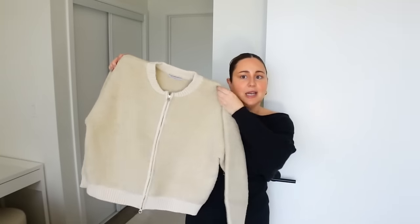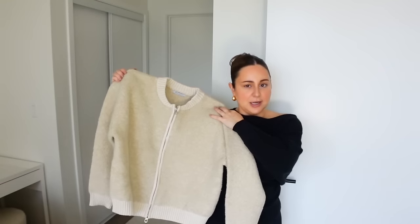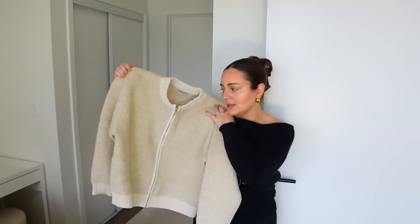But I wanted to show you guys what I got in that SHEIN package, because remember I told you guys about the jacket where Jessica was like, I don't think you're gonna like the SHEIN one, I think you're gonna like the winter one. This is the one over here. I wanted to get a really nice, elevated, more sophisticated bomber jacket that looks more classy. This really exceeded my expectations.